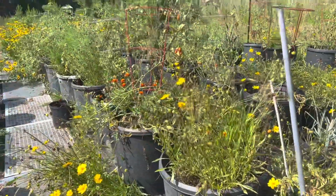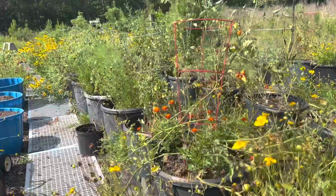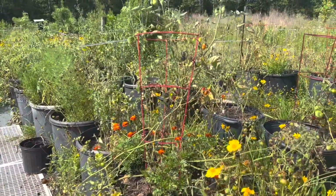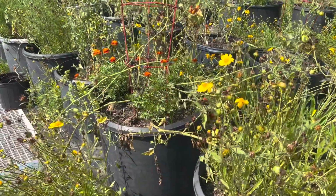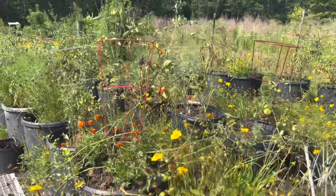Now, why I love containers is the flood season. That's why I got these. Our first couple of years of gardening, we got heavy rains, and they don't hold the moisture as well as the ground does, so things don't flood. In high heat though, these black containers get dry super fast. They require moisture twice as much, and they're not as productive.